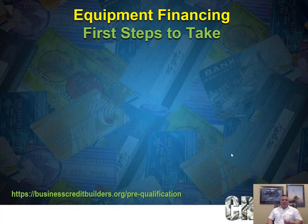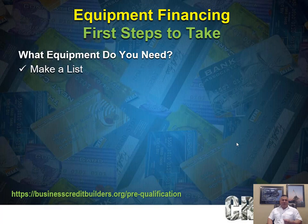Now, what should you do? Okay, if this sounds interesting to you, you know you need equipment to launch your business, or let's say you want to scale your business and need additional equipment, or you have a truck or two trucks and you want to get a third and fourth truck to expand your fleet, because you can generate more revenue if you expand your business, or you need to replace equipment, or whatever it is. The first thing you need to do is make a list. What equipment do you need for your business? That's the most important thing, because we have people come to us and say, I need to get this, and this, I'm looking for funding for equipment. Well, what exactly do you need? What type of equipment? You have to be very detailed on the equipment you need for whatever it is you're trying to do for your business.